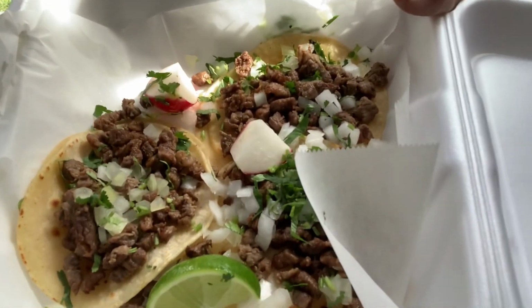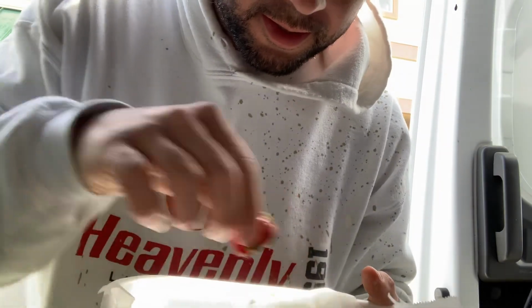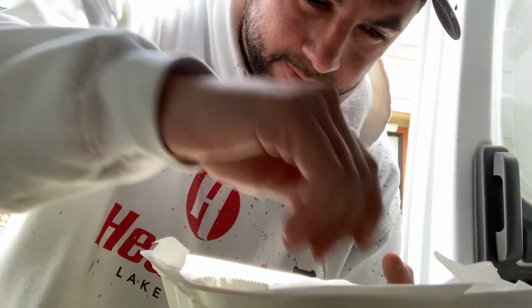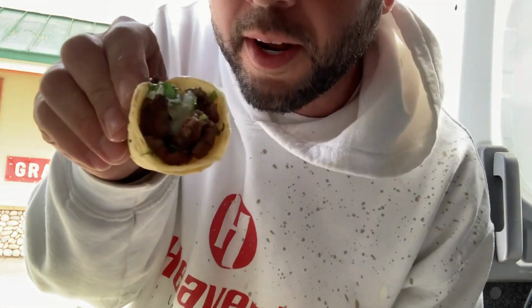Okay, these are the tacos right here. These are $3 tacos, which is good. That's the traditional price, I would say. I don't know. Now with all the, what is it called? Inflation. All the prices got jacked up, but they still got $3 tacos over here in Fairfield.